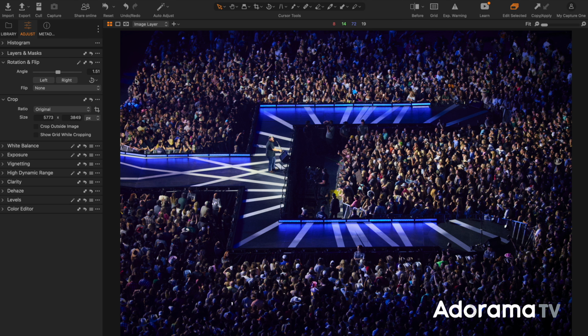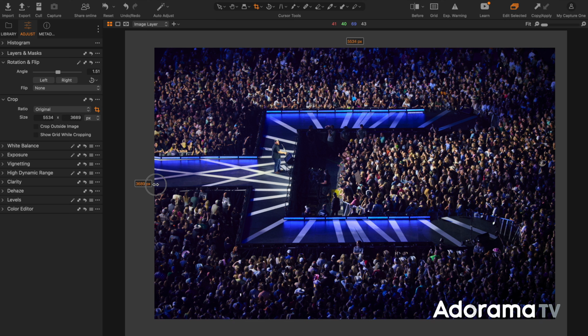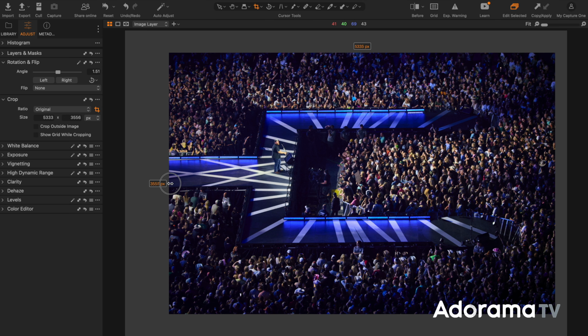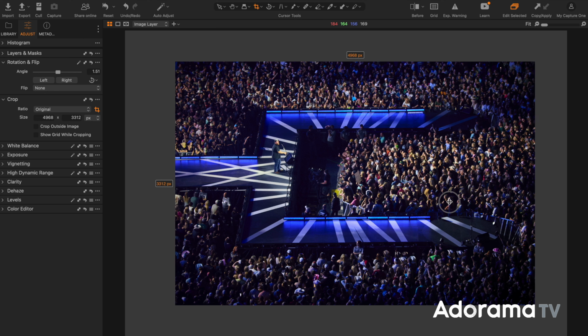But then I noticed that there's an area at the top left of the frame that doesn't have any people in it. This picture is stronger if it's just wall-to-wall fans, so I'm going to crop in from the left to get rid of that space. Then I'll just crop in a little tighter, like I said, and move the frame around until it feels right.